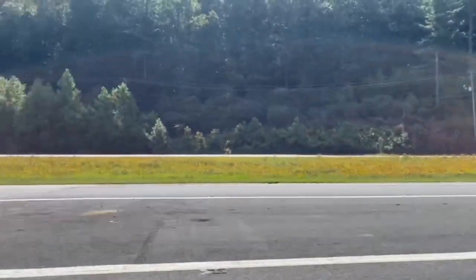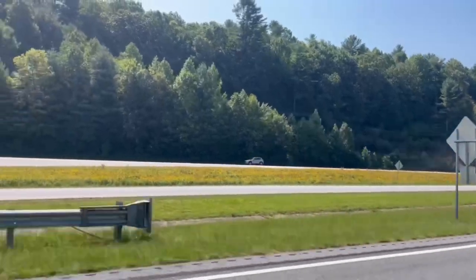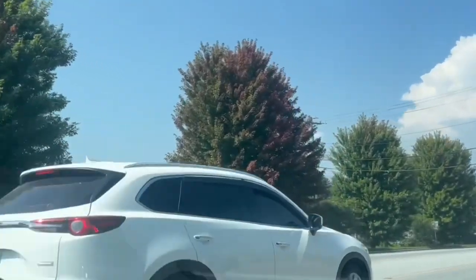The drive up here was beautiful. We saw a lot of wildflowers on the side of the road, and the trees were turning red and orange just to signify the start of fall, which was really exciting.